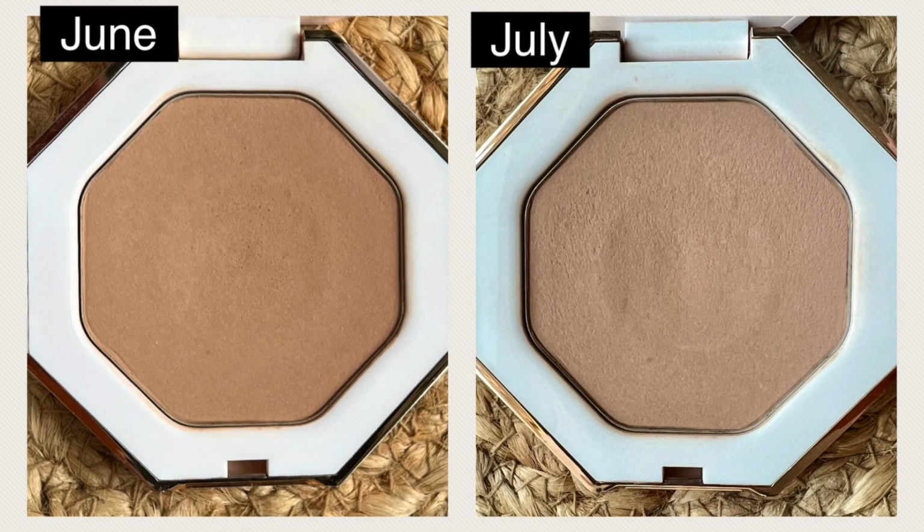So far, I think I've hit pan in 3 this year, which is really exciting, as well as finishing up a cream one. This is my Fenty Beauty Sun Stalker bronzer in the shade In the Sun, and I did roll this in last month. And in the last month, I have used this at least 8 times. I have used it on my eyes a few times, and I don't track those as individual uses usually.